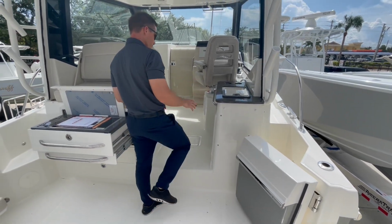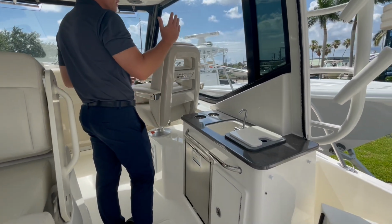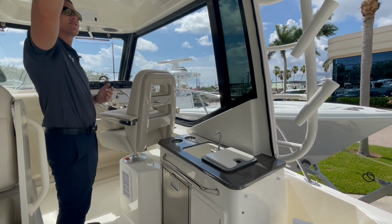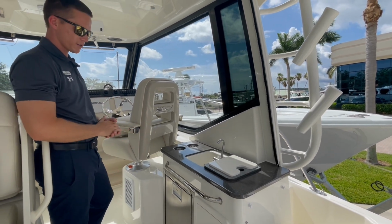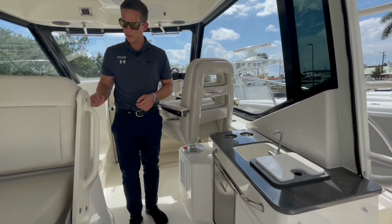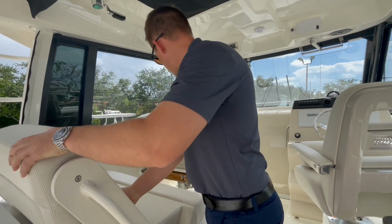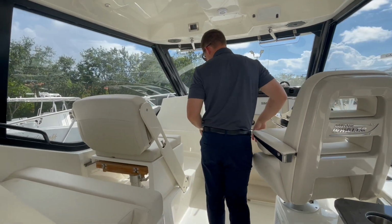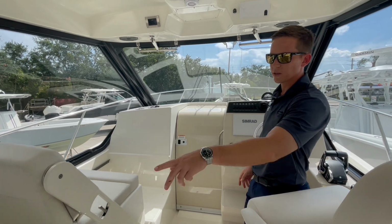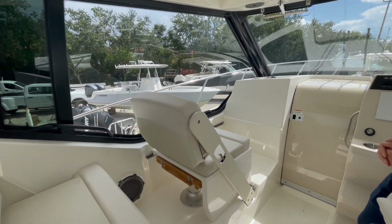As we walk forward here underneath the hardtop, this helm station is air conditioned. Notable feature, this does have the full side glass all the way around, and then you can enclose it completely with isinglass. You have a nice sink, refrigerator down below. One of the coolest features on this boat, in my mind, is the ability for everyone in this area to be facing forward when you're up and running. So you have a seat here for 2, another single seat, both facing forward.